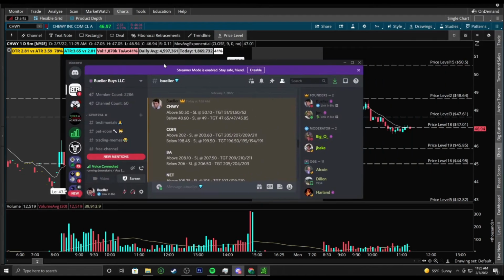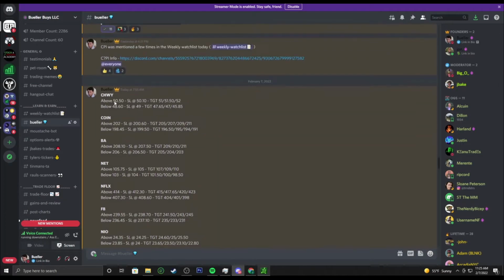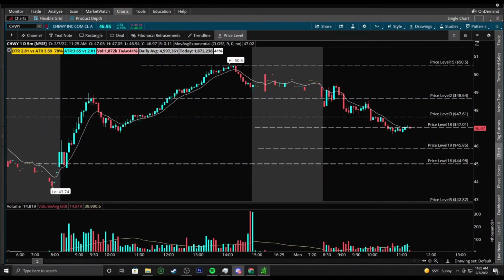So today on today's watch list, the very first one on my list was CHWY, and I wasn't going to do a video on any of these, but I actually saw a really cool example of this one. You see how the break below is 48.60, stop loss 49, target 47.65, so on and so on. This is how all my lists are, but let's focus on that. So here on CHWY, we have a break below of 48.60 in the first 10 minutes.